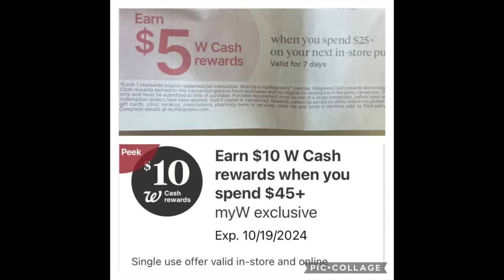Okay, guys, now we're going to talk about my booster deal. I did stack these 2. The top one I got last week when I was shopping at Walgreens, which is a $5 back when you spend $25, and the bottom one is a $10 back when you spend $45, and that's a digital booster, and you could stack the 2. So it's essentially $15 back on a $45 basket.